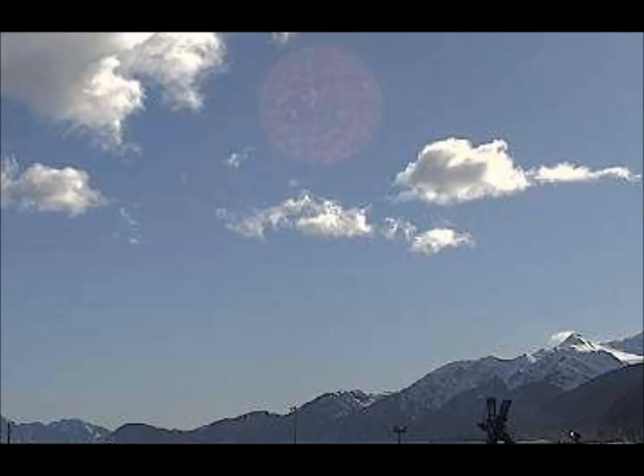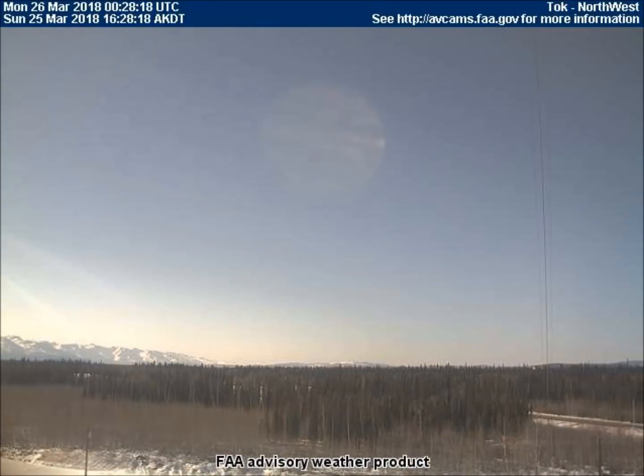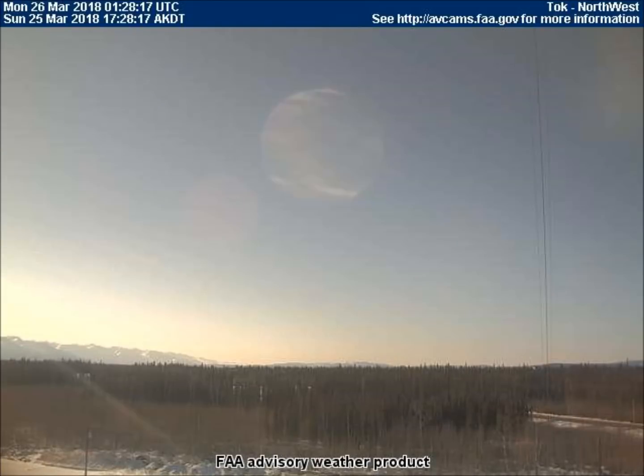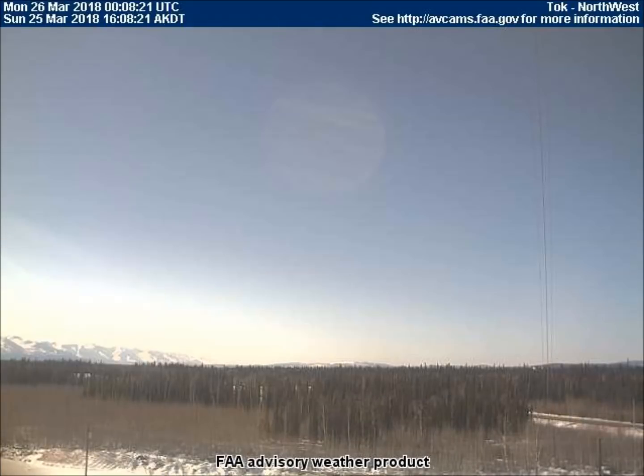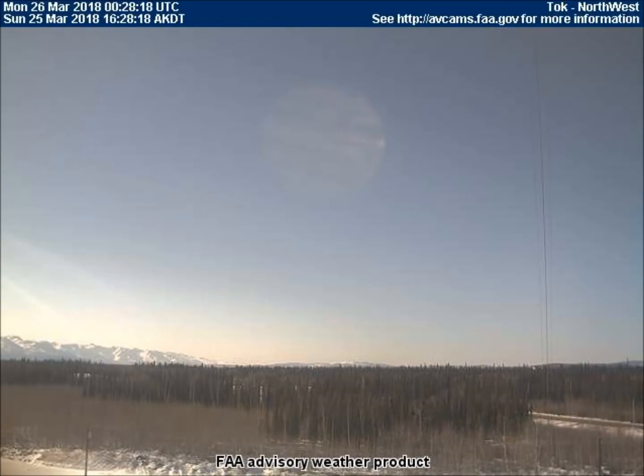All videos are in time-lapse mode with each frame equal to 10 minutes. From the northwest-facing weather cam in Tok, Alaska, we see a brightly colored, fast-spinning striped planet that we have seen before. A red moon emerges from the atmospheric transparency and is visible for just a few frames. Some days these striped planets are easier to see than others, depending on the amount of chemtrailing and the weather.